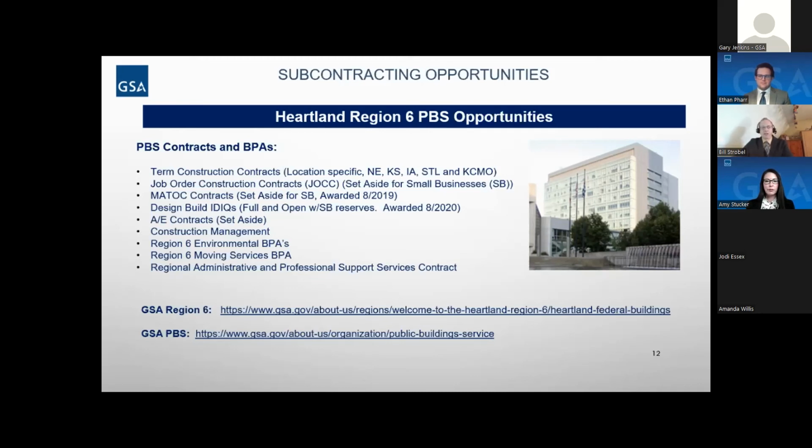So our region has contracts with both large and small businesses, and I can provide a list of these awardees if you're interested in reaching out as a subcontractor. Also, SBA encourages agencies to provide these lists and share them with any contractor that reaches out.